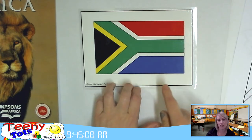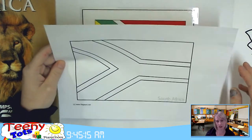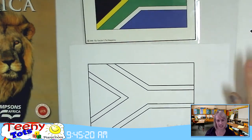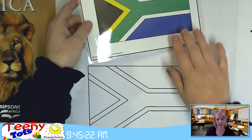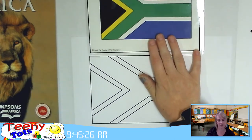Okay, now make sure you've got your scissors nearby, because after we've colored it in, we're going to cut it out. I gave you this to color in now. Copy my colors. I'm going to just put it like that. Okay, can you see the colors? No.